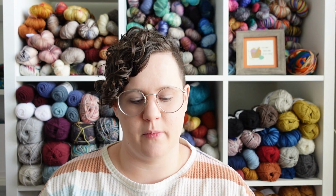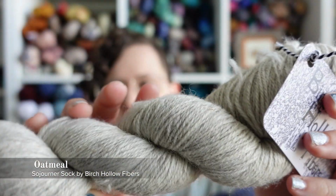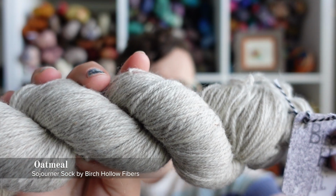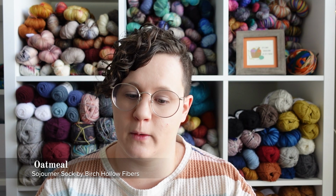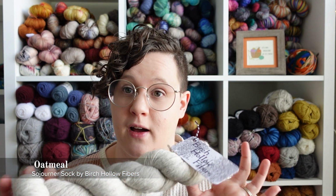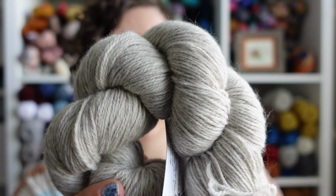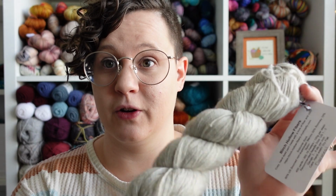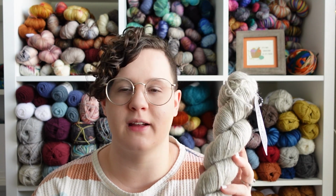And then I also got Birch Hollow Fibers Sojourn Sock in the colorway Oatmeal. This is 60% US sourced non-superwash merino, 30% Romney, and 10% nylon. So a non-superwash sock, fingering weight. I am very excited to try this, and it's another neutral color that'll be pretty perfect for socks. I envision a cabled sock for these, just a really pretty classic sock.